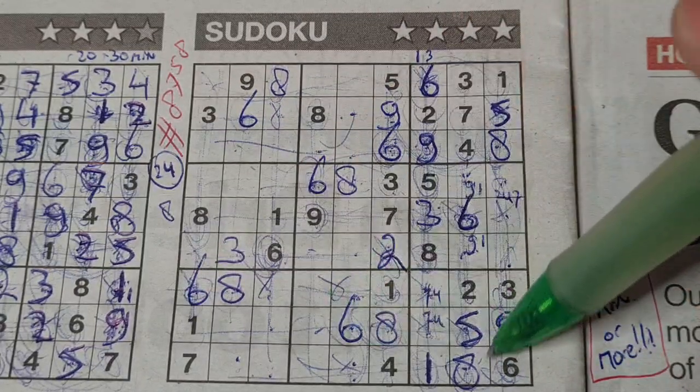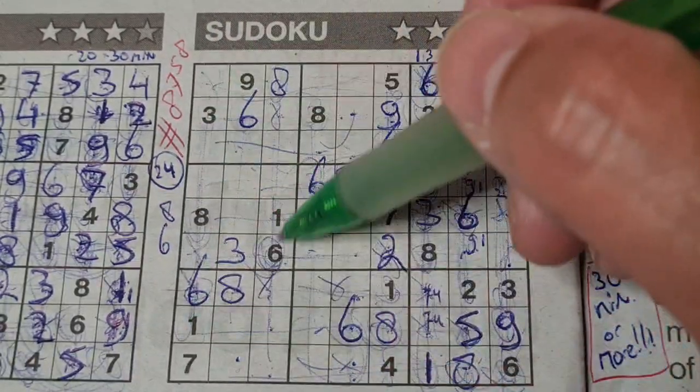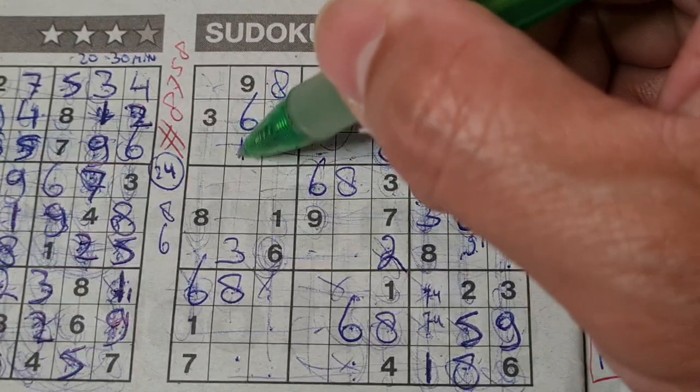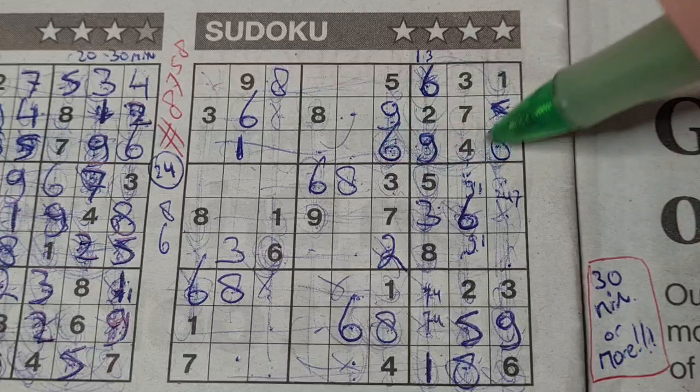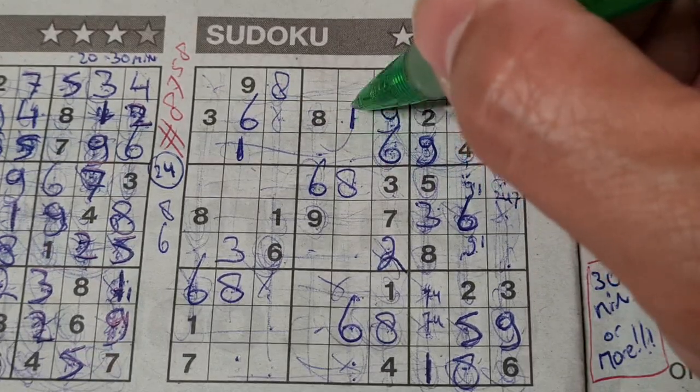I can see digit number 2, number 6. Alright, 1 in this column, 1 in the third column. So the column between, the second column, the only place left for 1 should be there. 1 in the first row, 1 in the third row, so the row between, the second row, the only place left for 1 should be there.